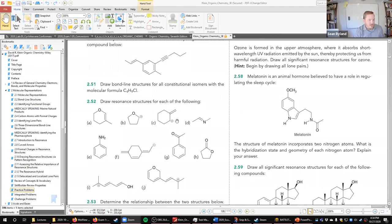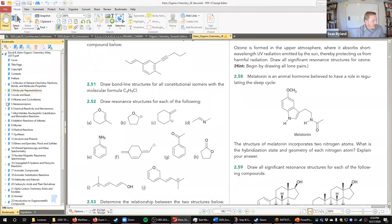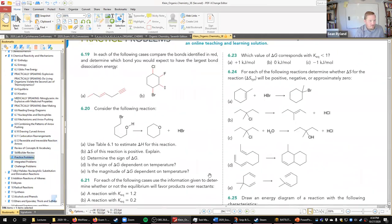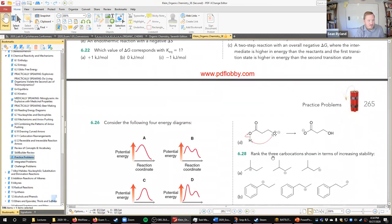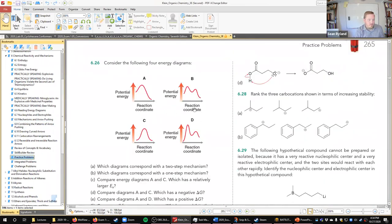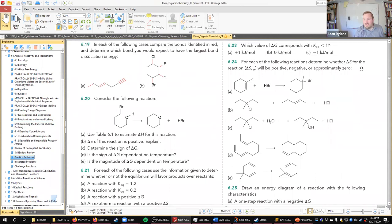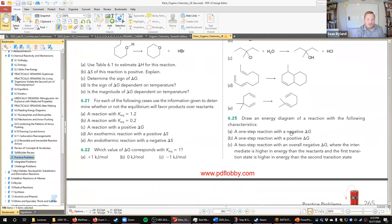Our textbook does have a pretty good problem section at the end of each chapter. And right now we're in chapter 6, getting into mechanism and talking about kinetics. So if you look at some of the practice problems, there's a bunch that have stuff like predict which reaction will have a positive or negative delta S based on how many reactants you start with and how many reactants you end with, and things like that.